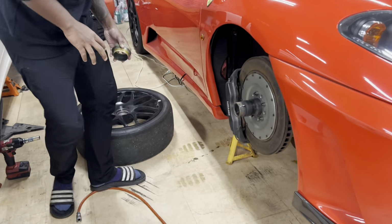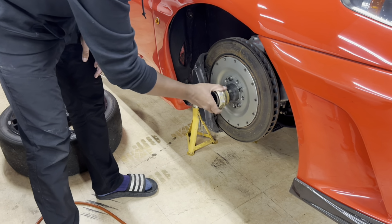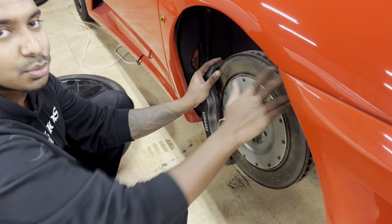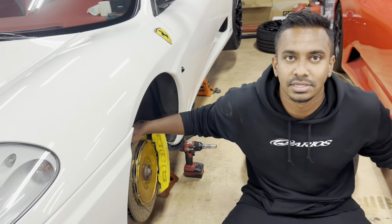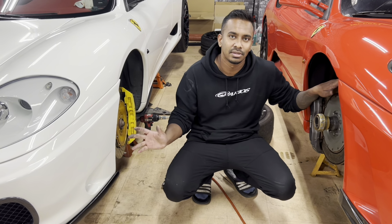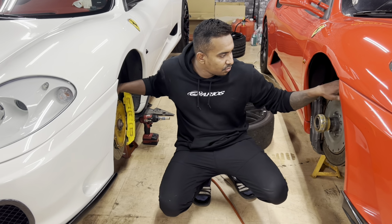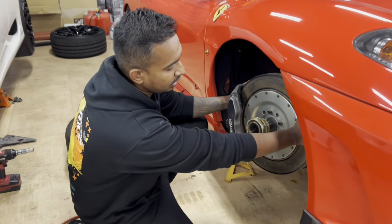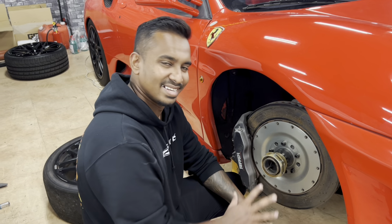We check the steering angle. For this challenge, we have two cars: the 430 Challenge, a standard race car, and the 360, a standard road legal car. We're just comparing what we have in the wheelbase. For the race car, I think everyone knows we can't turn the wheel much. We can't do drift with this.